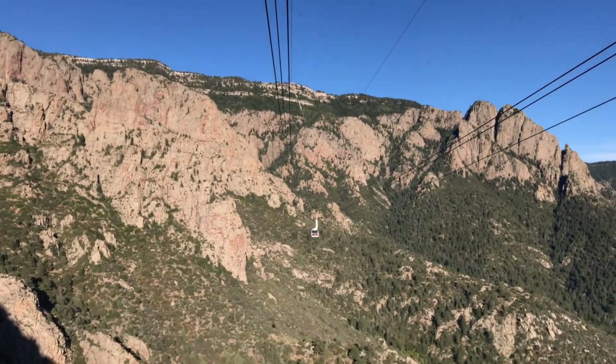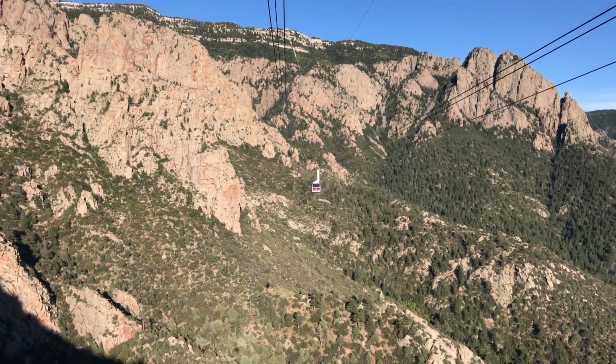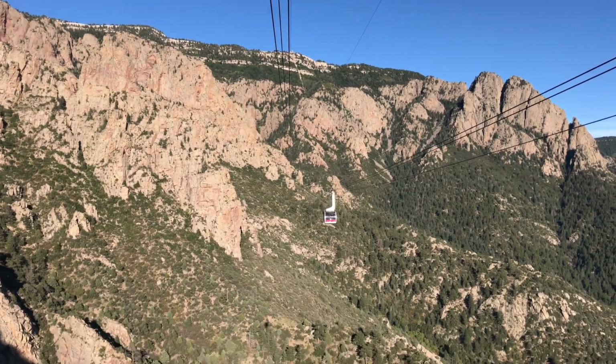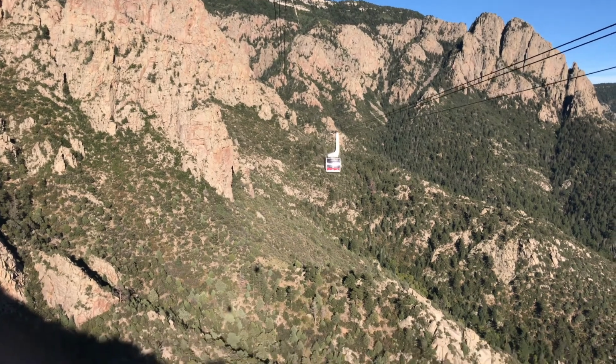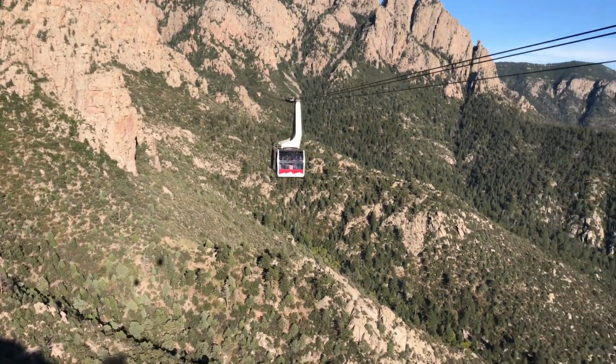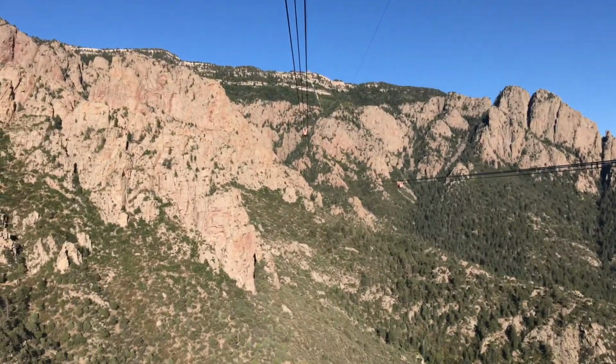And we're now entering the first of three canyons we're going to pass over on our journey. They got really extra creative with the name of this first canyon, and they saw that it was big and it was a canyon. So they decided that they should call it Big Canyon. Once again, as we pass this tram car, it does mark the halfway point of our journey.